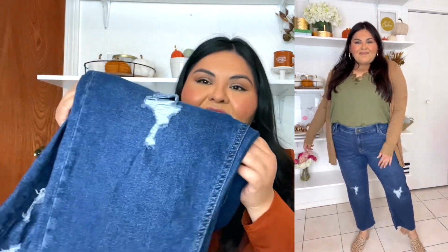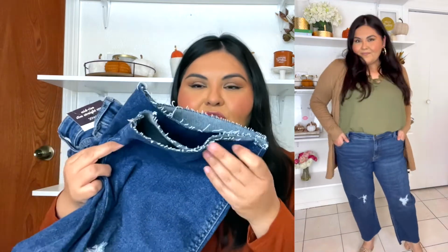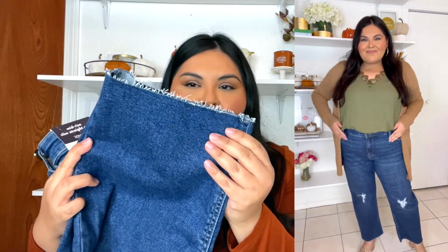But I just love these. They have some distressing at the knees as well, and they're just a very pretty, a very straight leg kind of jean, like the mom jeans or the boyfriend jeans, and I think they're so nice. They're very comfortable too, and this is the hem at the bottom of the jean, very, very nice as well.